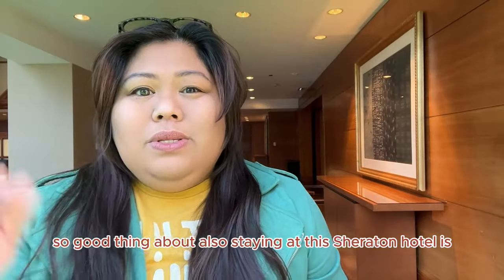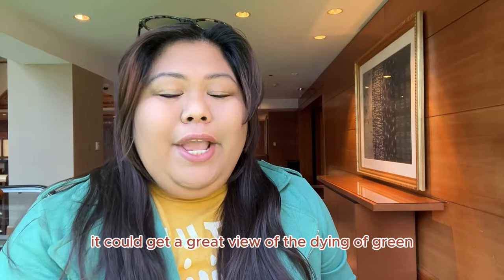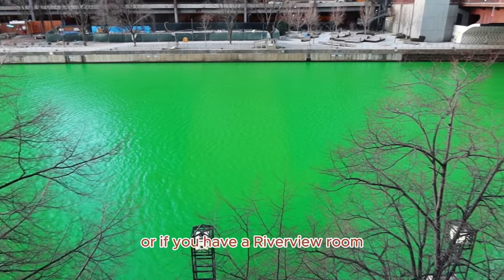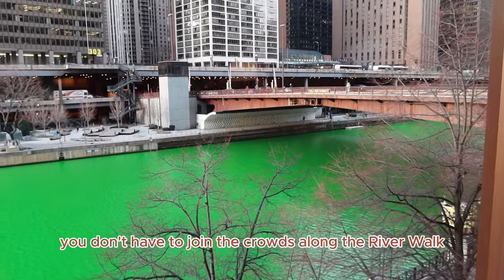So a good thing about also staying at the Sheraton Hotel is you could get a great view of the dyeing of green of the river from their ballroom and from their lobby. Or if you have a river view room, you could see it from there. So you don't have to join the crowds along the river walk if you don't want to.